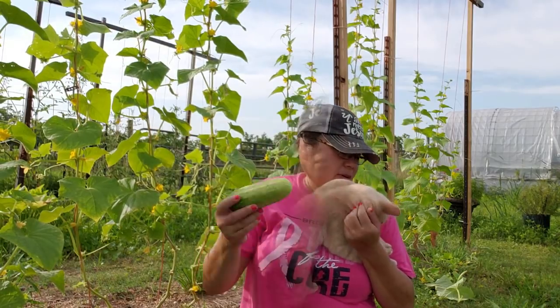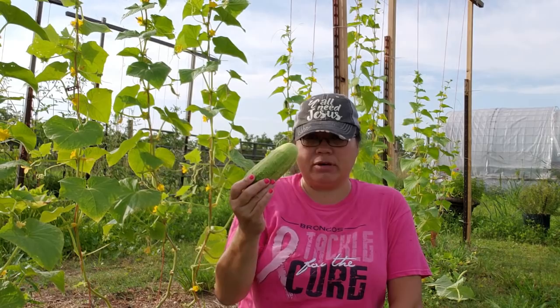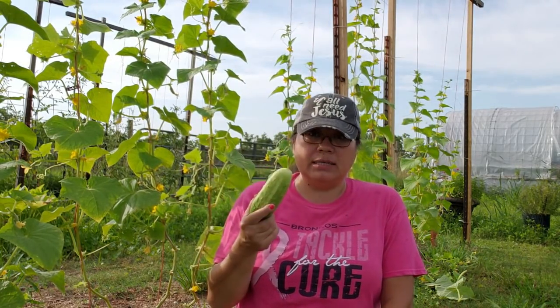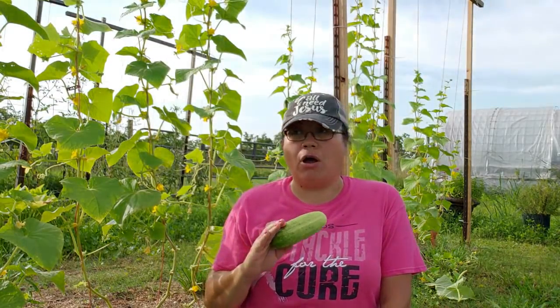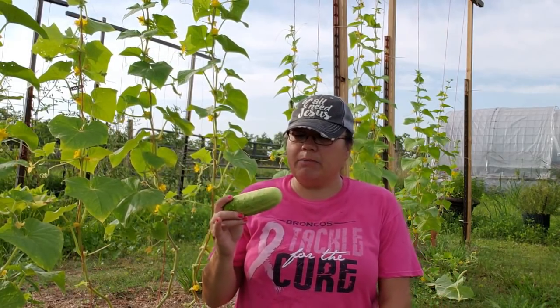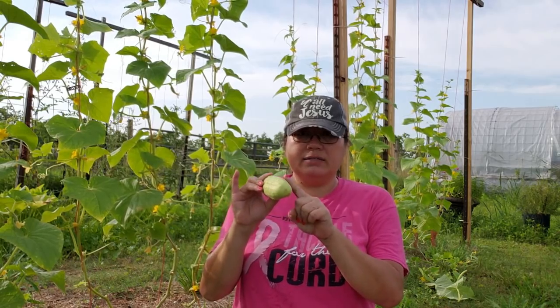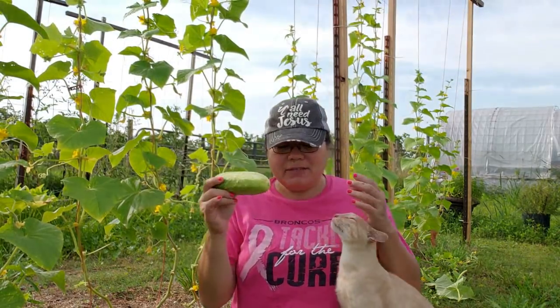You big old baby. This is a national pickling cucumber. This is the second year that I've grown them. I have grown Boston pickling cucumber and I've grown Chicago pickling cucumber. Both of those are awesome cucumbers to grow for pickles. I did grow this one last year and I really like it because it's kind of flat. It fits well in the jar.